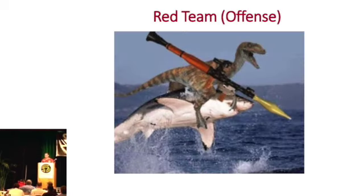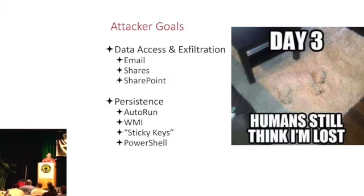So let's talk about offense and what attackers are after, other than maybe sharks with freaking laser beams on their heads. Attackers have two primary goals: data access and persistence. So attackers aren't always the people out on the internet trying to get in. Insiders have that persistence and want to find the juiciest data to extract.